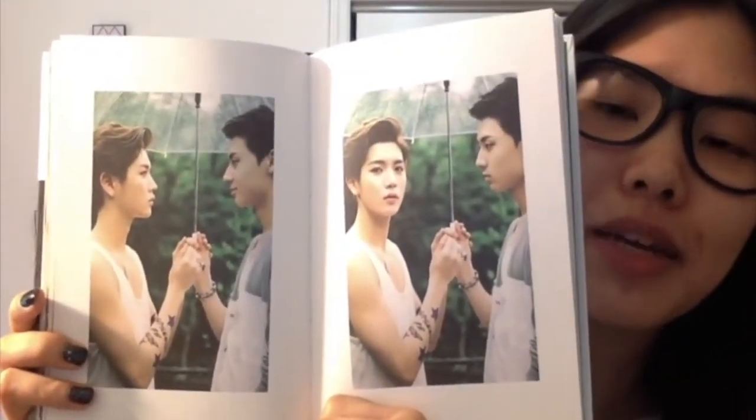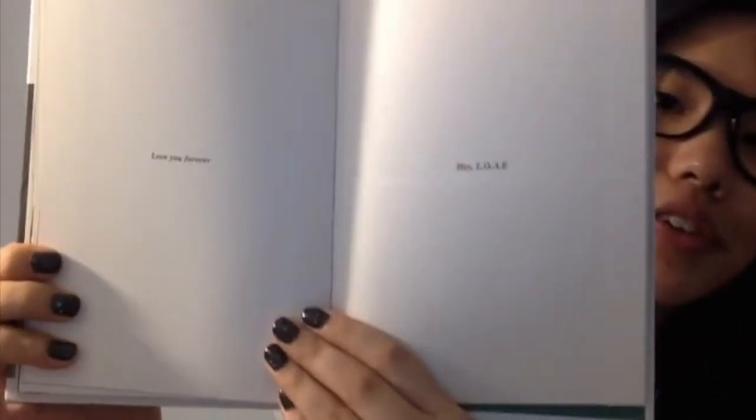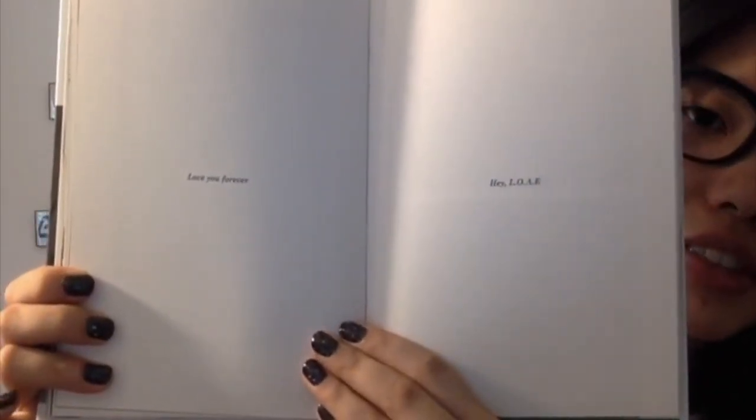Fans feel like, I expected this from Ren. Mm-hmm. It looks like they're acting out some kind of a scene from a drama. Love you forever. Hey, love.